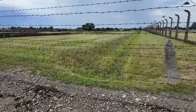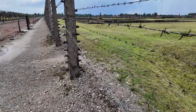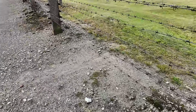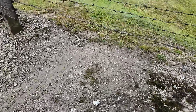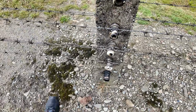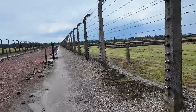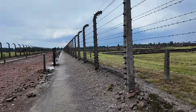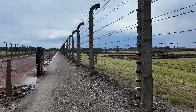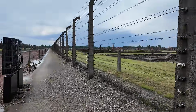And you can see 720 volts went through these wires. Nobody could escape this. Right now there is more. You can go under it, but before there's some wires missing. You guys can see here there was more wires. The wires are missing now. I will try to cross today to the forest, which I didn't go last time. So let's try to go there after I show you a few things here.